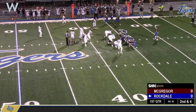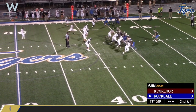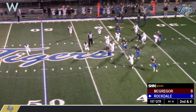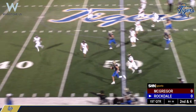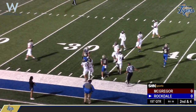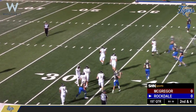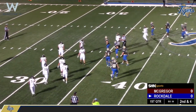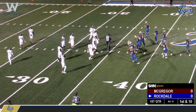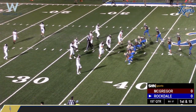Tigers getting reset here with 4 receivers going out to the right side in kind of a diamond formation. Here's a keeper by Barchak coming back over to the left. Has run to the 40, 45, midfield. 45 to the 40, out of bounds. Hauled down at about the 37-yard line. That'll be enough for a first down for the Rockdale Tigers. Good job. Got him out of the hole. Got the ball inside of McGregor territory, and Tigers could be on the move.